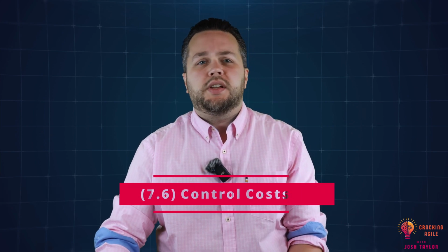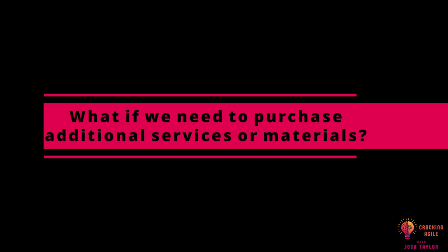In turn, that means that you'll have to control costs associated with these changes. What if we have to authorize overtime? What if we need to purchase additional services or materials? This process allows us to review our project budget and determine how we're doing financially.